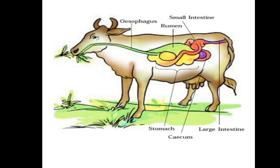Now let's see the reticulum. The second chamber, into which the food moves from the rumen, is known as the reticulum. Then we have the omasum and abomasum. The completely chewed food is passed to these chambers and ultimately to the intestine, where complete digestion takes place.